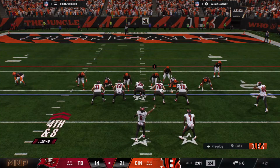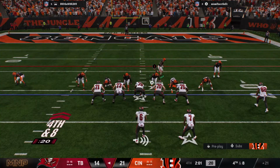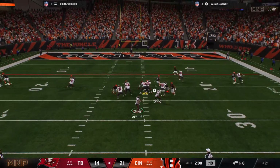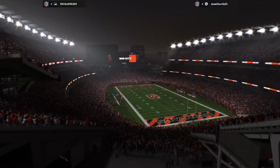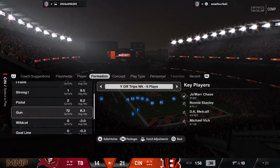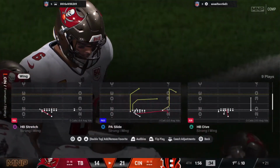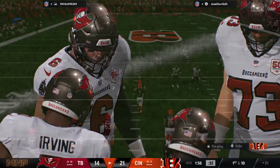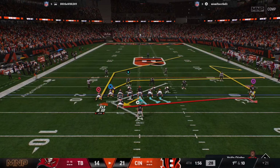Pistol. Here he goes. Got to have this on 4th down. We've reached the 2-minute warning from Cincy. Bengals leading by 7. Cincinnati into formation. It's 1st and 10.